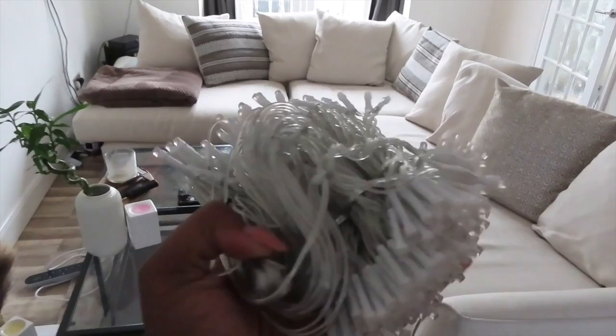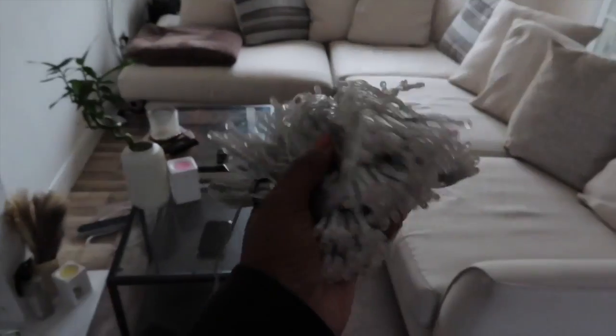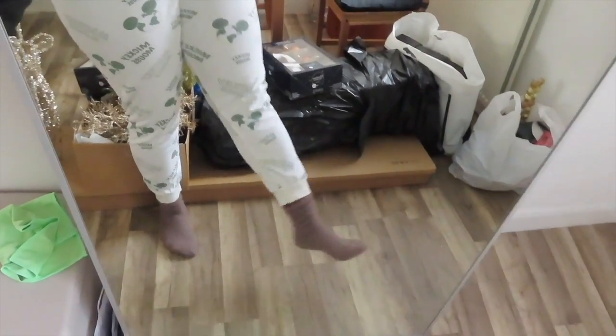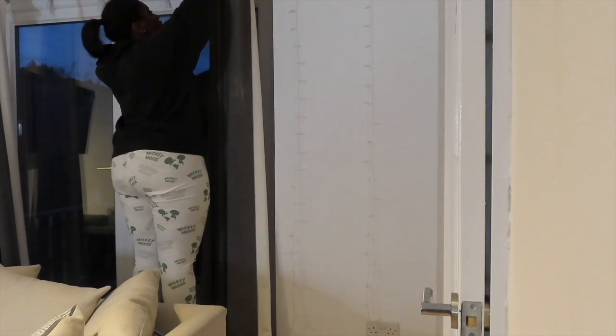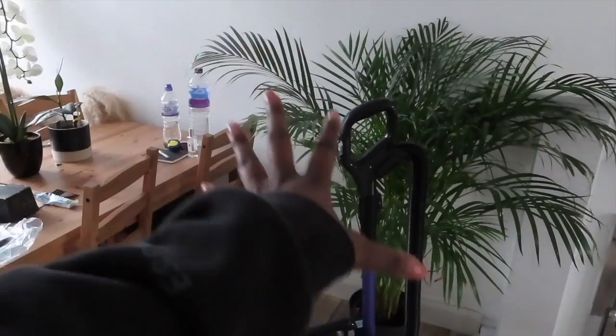So the first thing I'm going to put up are these lights on the back wall there across the door. I'm really excited to put these up. Today's outfit choice is questionable. We've got some fluffy socks, some Primark pajamas, and a hoodie. But this is what we're working with. I am going to start in this area here. And I think the Christmas tree is going to go here.